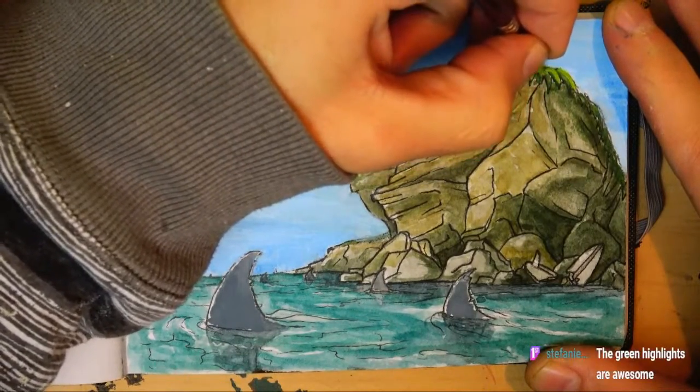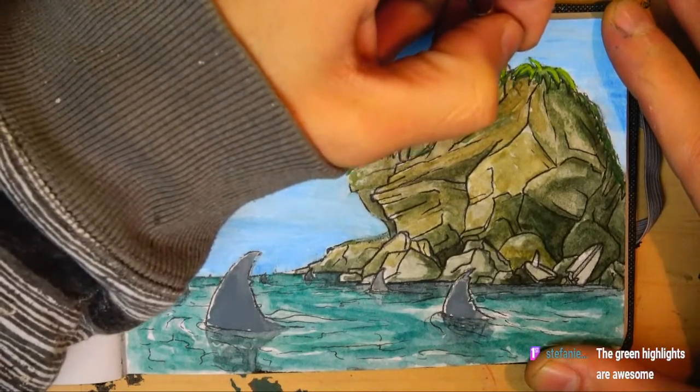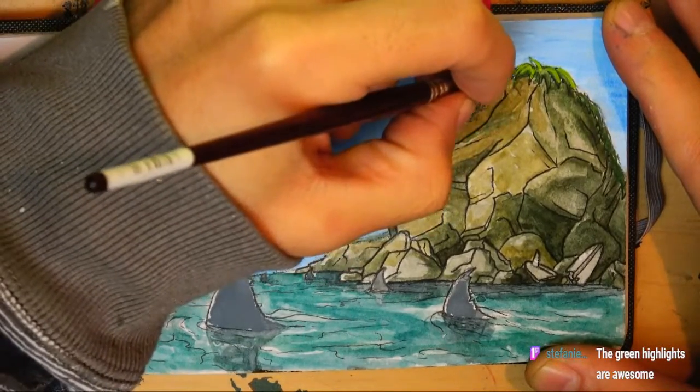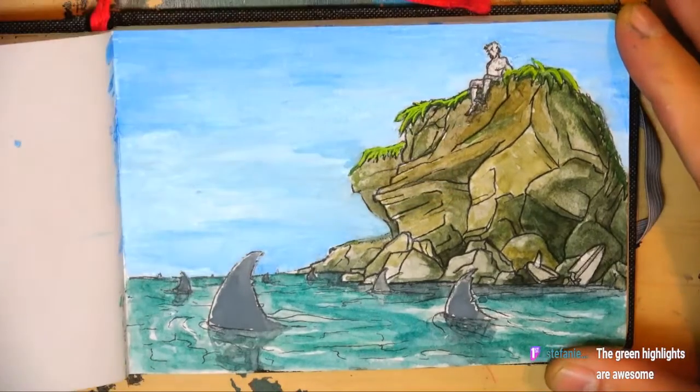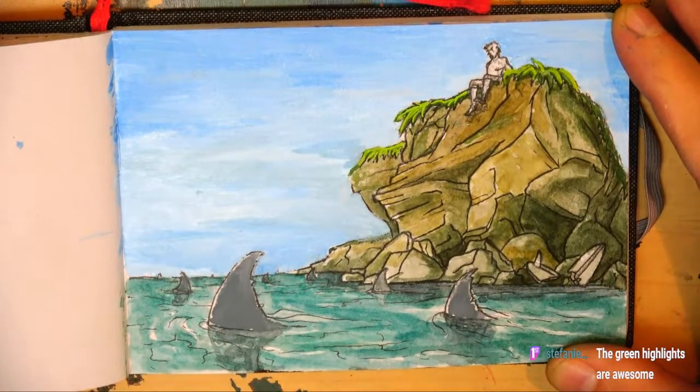So this is what I meant by gouache the grass. Actually coming out the way I want. Imagine that. Wow.